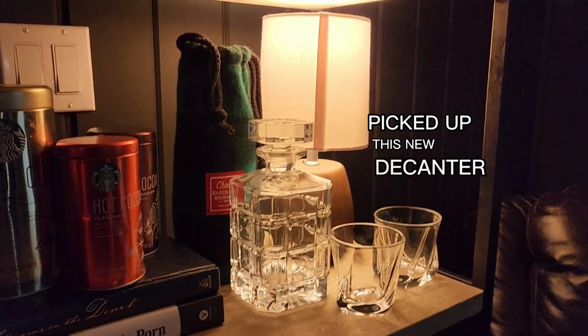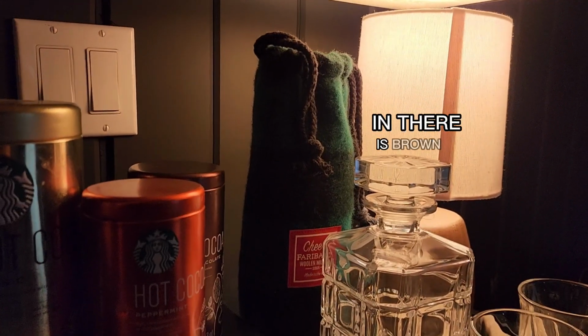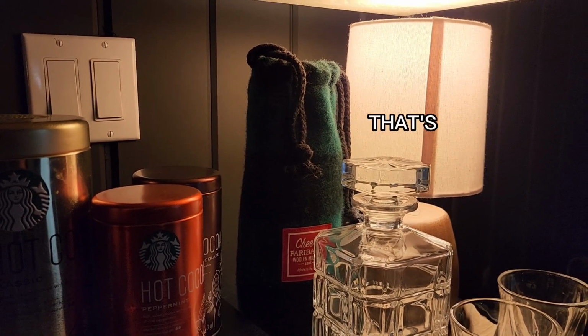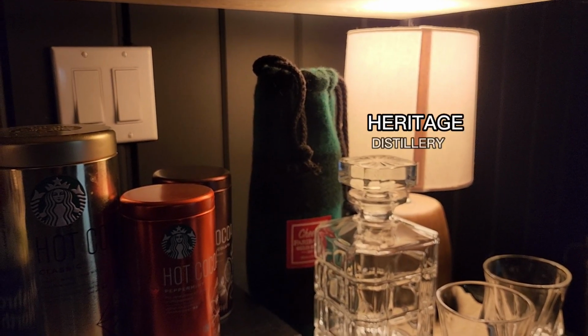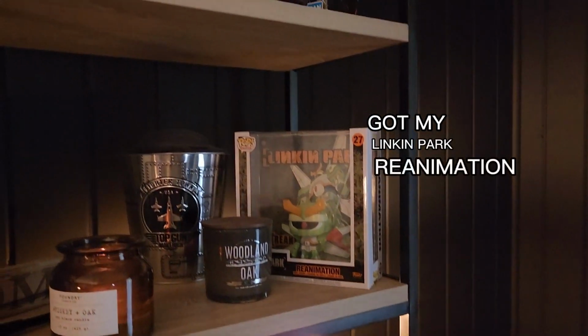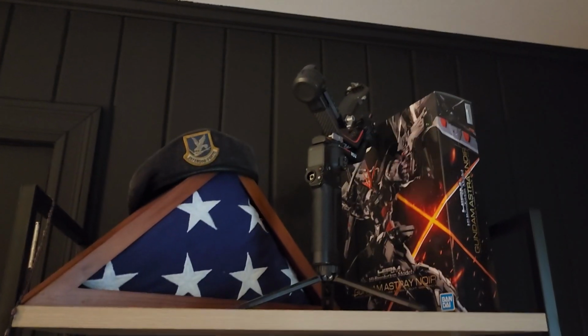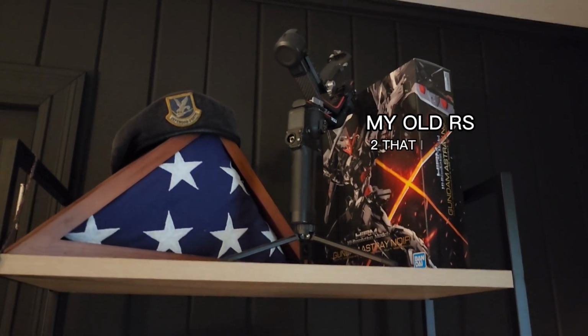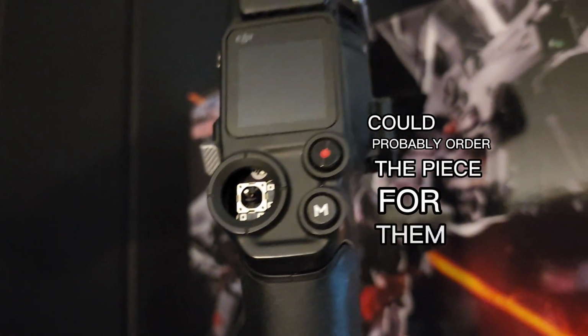Picked up this new decanter the other day. I don't even really drink. In there is brown sugar bourbon. That's the original recipe from Heritage Distillery. But I don't drink much, so. Got my Linkin Park Reanimation, Pop, Gundam, my grandpa's flag, my beret, my old RS2 that I retired because I kind of broke it. I could probably order the piece for that.